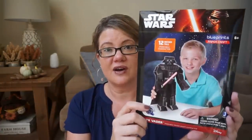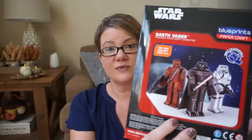They had it assembled in the display in store. It's the Star Wars Darth Vader posable craft character. So your kids can just go ahead and make that character. There's actually three of them. I think, what is that? Stormtrooper, Chewbacca, Darth Vader. They only had Darth Vader. This is for ages 6 and over. But again, Star Wars fan, cute, cute, cute stocking stuffer.